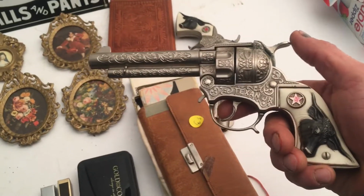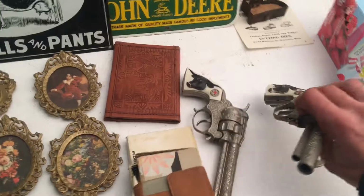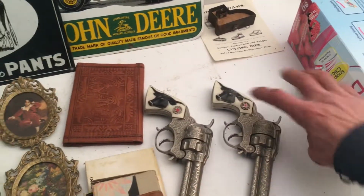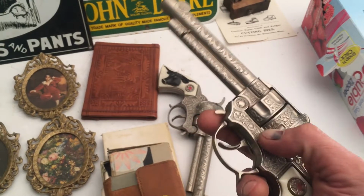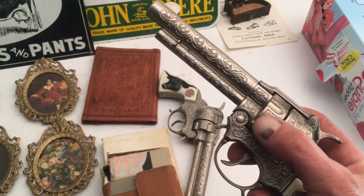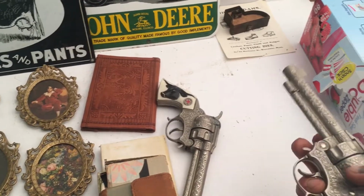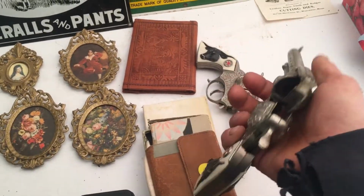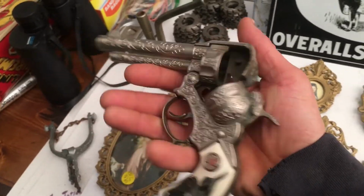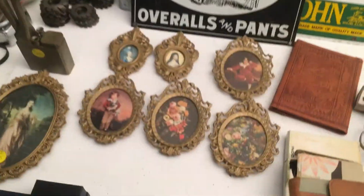Again, I don't know what really anything's worth, besides maybe these guns. These go for about 20, maybe 40 bucks. They're in good working order. Texan Junior. It's not metal, it's like a hardy plastic, but let's see if I can do one hand action here. Nice pieces.